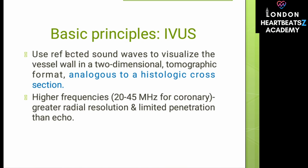Right. What difference does this high frequency make to the images we get? That's a crucial point to understand. These higher frequencies allow for greater radio resolution. Resolution. Sharpness. Exactly. Think of resolution like the sharpness or level of detail in a photograph. Higher resolution means we can see finer structures more clearly. And in the tiny confines of a coronary artery, that level of precision is essential to see the subtle changes within the vessel wall.